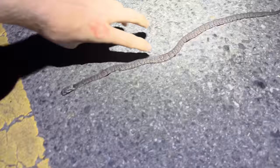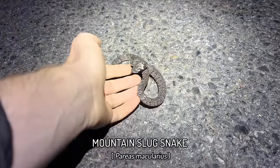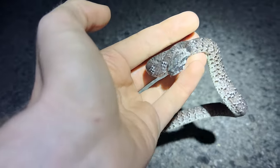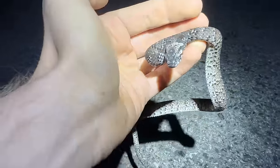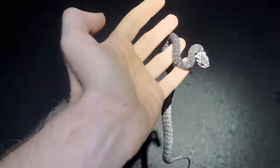All right, rapidly after those two starting observations, this huge macularius, which is completely missing one eye, I just realized. Look at that, guys. It's completely missing an eye on that side, but you can see on the other, which is why he's reacting defensively to me. Cool pattern on this guy. Just going to move him off the road.